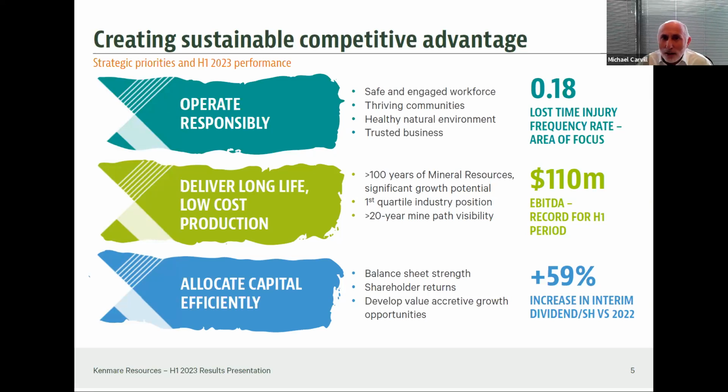Operating responsibly, a safe and engaged workforce is absolutely vital to the success of this business. When we do surveys, we find that our workforce is highly engaged, but our lost time injury frequency rate has crept up a little from a very, very low level to 0.18 injuries per 200,000 man-hours worked. And while that's still a very low level compared with any of our peers, it's not low enough for us, and this is a major area of focus.